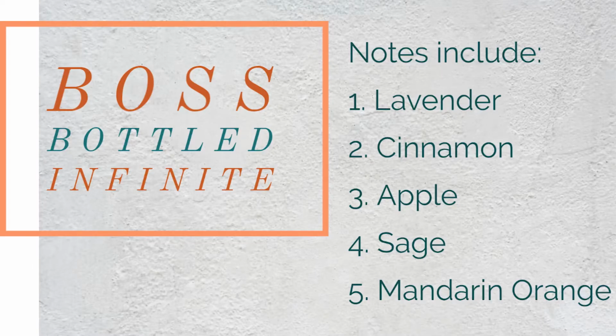Next up is my favorite newer release from the Hugo Boss line. It came out in, I believe, 2018. Maybe it was last year. Anyways, it's Boss Bottled Infinite EDP. Again, this is another Boss Bottled flanker, but it's one of the better ones, and I would say it's one of the best ones they've released in a long time.